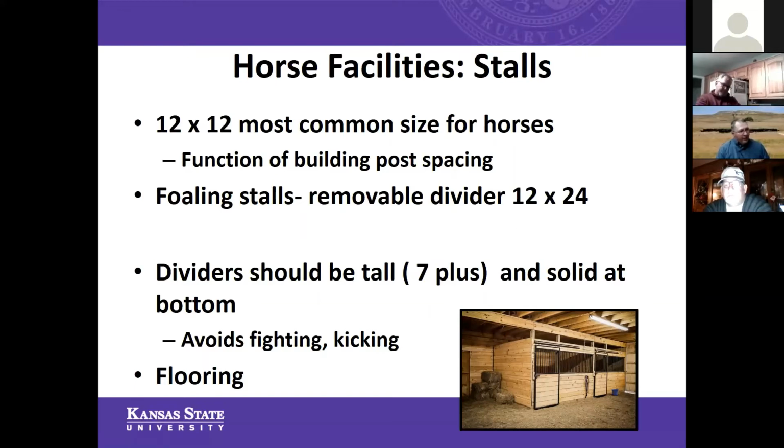Now, obviously, if you have smaller horses, if you're doing the miniatures or the ponies, you can get by with quite a bit smaller facility. The other thing to consider is, if you're going to have brood mares and babies, having some sort of a foaling stall or a place to bring those mares in. The early spring weather conditions in Kansas, even in April, it's not uncommon to see a snowstorm, right?